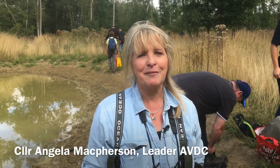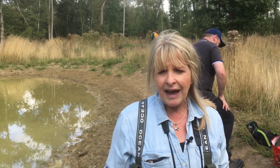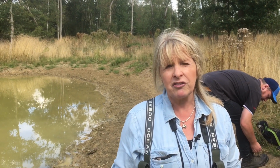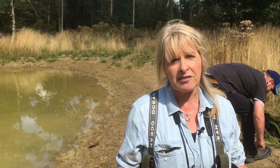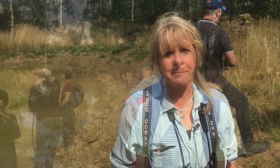Hello, I'm Angela McPherson. I'm the leader of Aylesbury Vale District Council, and today we're here in Shabbington Woods with our ecologists, young people and campaigners for the environment, and we're looking at the ponds that have been developed to protect the great crested newt, which is a nationally protected species, and there are many of them in this area. There are about 9 ponds that have been developed, and the population of the crested newt is being protected and is thriving. AVDC has also been the pioneer in the newt licensing, which is helping developers to work with us so that they don't have to go through a protracted process of trying to get newt licences, and this will enable them to build out their developments more speedily.